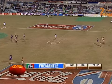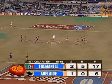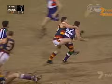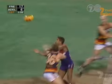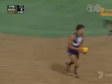So a badly needed breakthrough on the scoreboard for Adelaide. A goal to Darren Jarman. Sean Wren kicked away for a Fremantle by Callahan. Chisholm. Oh, very well done.